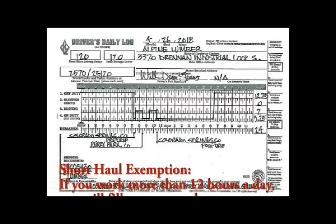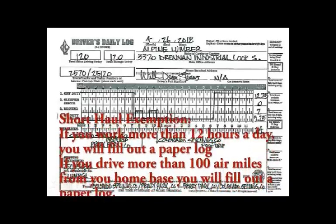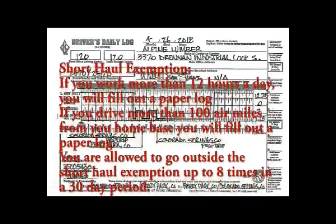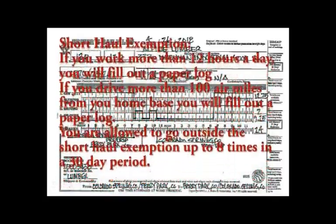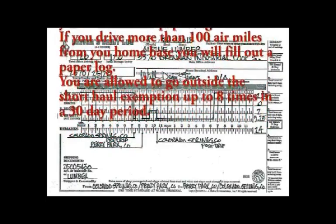When you work more than 12 hours a day, you fill out a logbook. You can do it up to 8 times in 30 days. When you go outside the 100 air mile radius from your home base, you fill out a paper log, so long as you don't do this more than 8 times in 30 days.